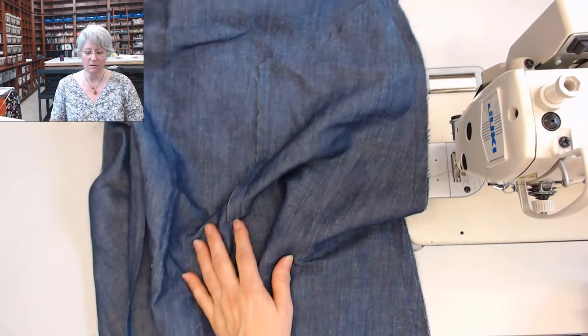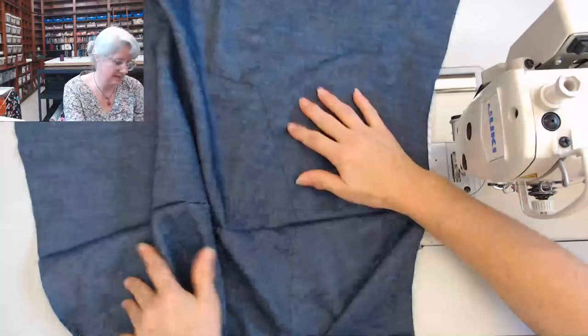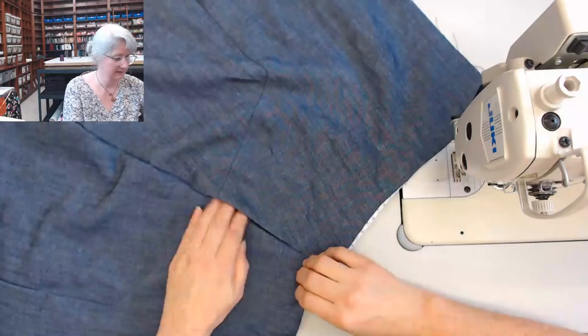And so, let's see, did I catch my pocket corners good? Oh, it looks pretty good. Look at that pocket. Ooh, look at that. Not bad. Can you guys see that? Yeah. Good job, Sammy.